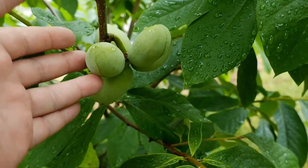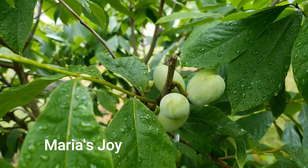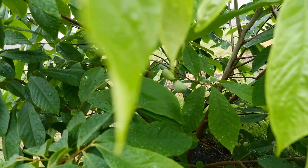There's a big, beautiful cluster on Maria's Joy. These fruits get very plump. Although I don't particularly care for the flavor of Maria's Joy, it is a wonderful size fruit.